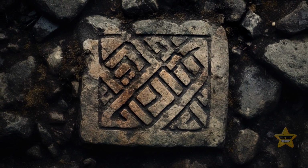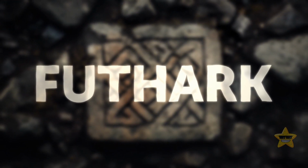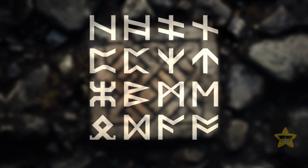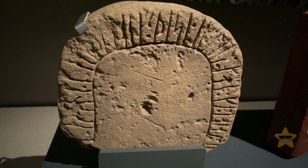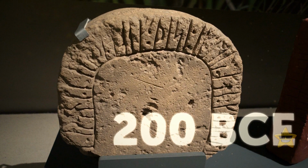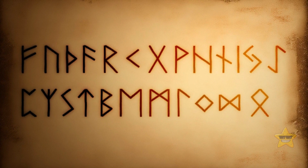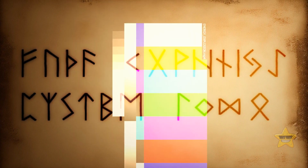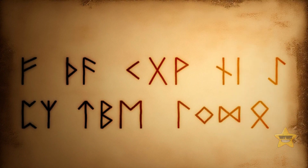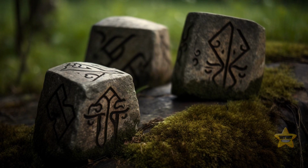We can't finish our story about the Viking runes without mentioning the Futhark, which is a 16-letter alphabet. It was the basis for the earliest runic inscriptions that date back to around 200 BCE. At that time, the alphabet consisted of 24 letters. By 800 BCE, the number of letters was reduced to 16. The use of runes continued until the Middle Ages.